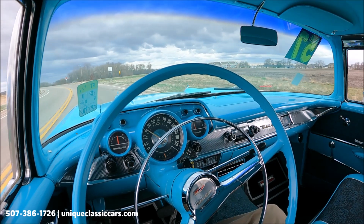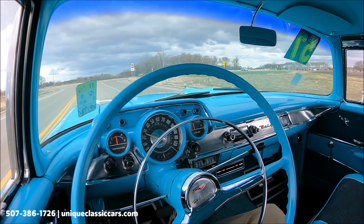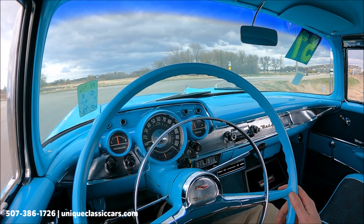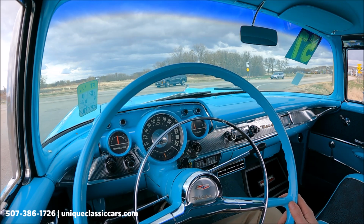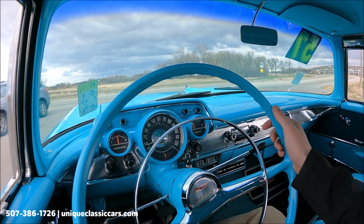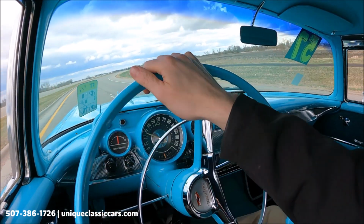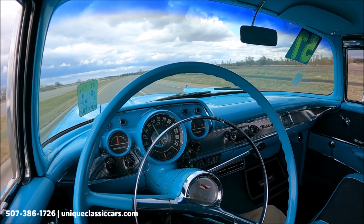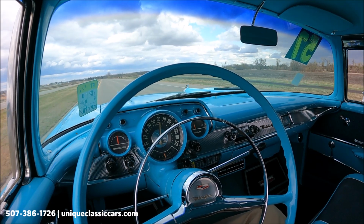Here we have a beautiful 1957 Chevrolet Bel Air, and one of the most 50s colors I can think of. It's kind of an aqua teal. Definitely fits this car against the chrome and the black. This is an automatic on the column, so it's super easy for anybody to drive. Our temperature gauge is working, showing almost half of the way up the gauge. Fuel gauge a little over a quarter of a tank. There's that nice rumble this car has coming out the tailpipe.